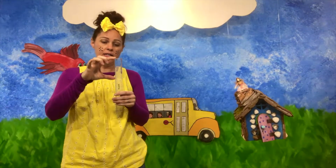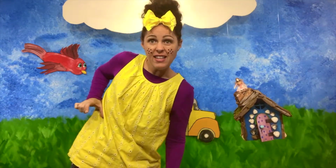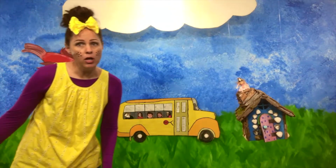It's from here to here. They have that much blubber under their skin. And then they have their skin and their fur over it to keep them warm. That's amazing. Ooh, that's why they keep so warm in that cold area they live in. Woo-wee, good thing they have all that blubber, huh?